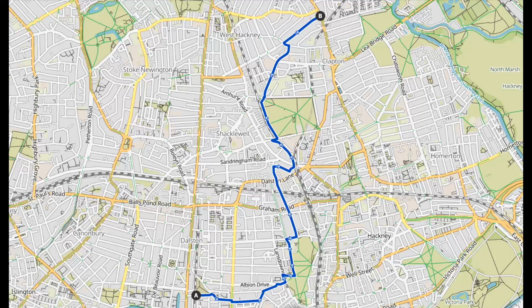Stamford Hill, Hoxton, Dalston, Cazenove, Chatsworth Road, these are all places that could benefit from additional traffic filters and an LTN of their own. And I hear there's an announcement coming soon. I don't know what on, but I'm excited to see what happens next.